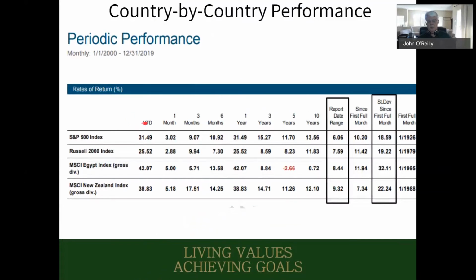So let's take a look at what those numbers actually look like. So here you have a rate of return result for the U.S. large cap stocks, U.S. small cap stocks, Egypt, and New Zealand. So what you see is that the S&P 500 index was at 6, Russell 2000 small cap 7.5, Egypt 8.5, New Zealand 9 1/3. And if I was to guess in advance, I would have said Egypt would be the top performer. And the reason why is because usually the bigger the risk, the greater the return.